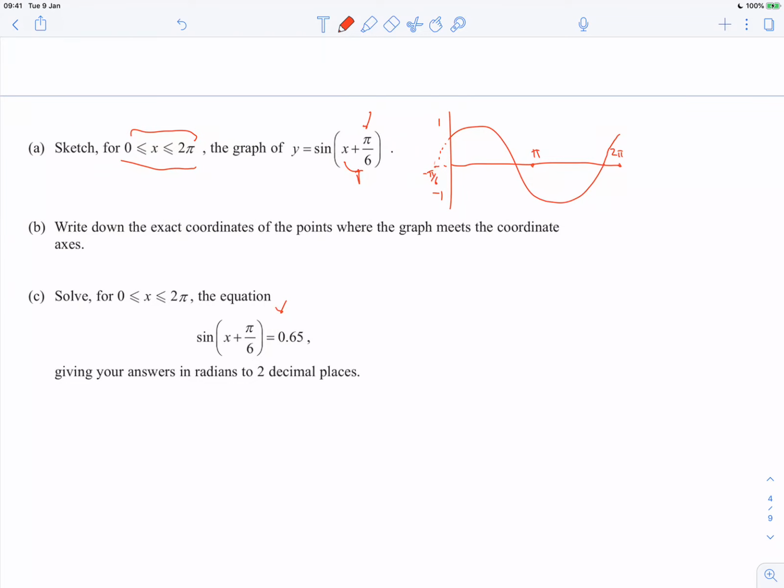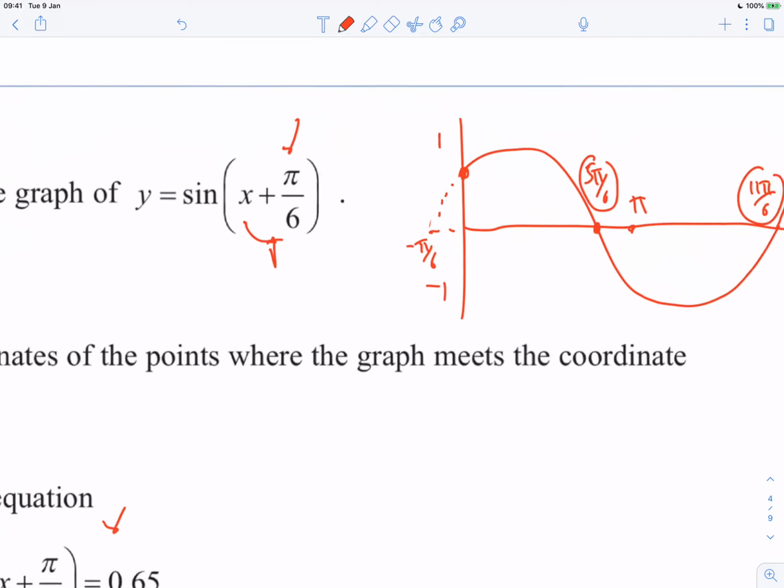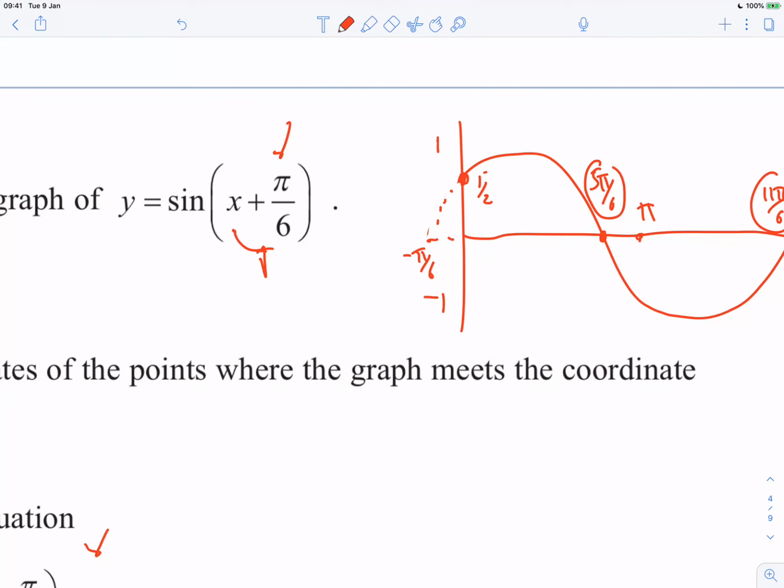Part B, write down the exact coordinates of the points where the graph meets the coordinate axis. Well, since everything's back pi over 6, then a sixth of pi taken away from pi is going to be 5 pi sixths. And 2 pi, which is 12 pi sixths, minus 1 pi sixth, is going to be 11 pi over 6. And then this point here is when x is 0. Well, what's sine of pi over 6? That's sine of 30, so this is actually going to be a half on the y-axis.